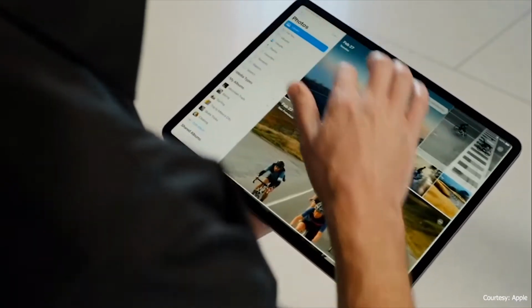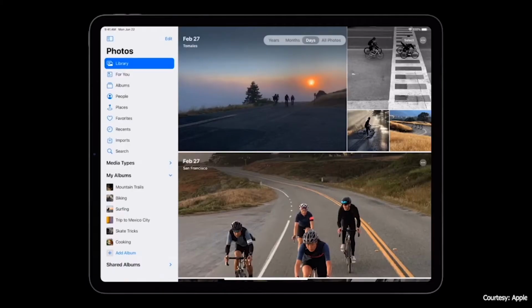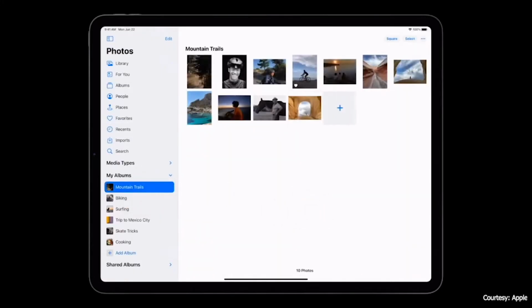And this year, we're making it even easier to browse and organize your photos with an all-new sidebar. With just a tap of this button, I can reveal the sidebar with all the core functionality of the app in a single location. My photos remain front and center, but now I can quickly tap to move between parts of the app. The sidebar is a really powerful way to organize your photos too. I can easily drag a photo to the sidebar and then just drop it to add it to an album.